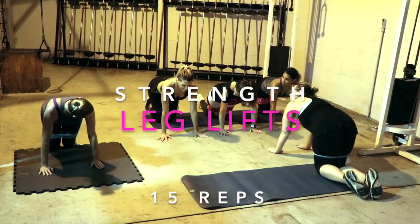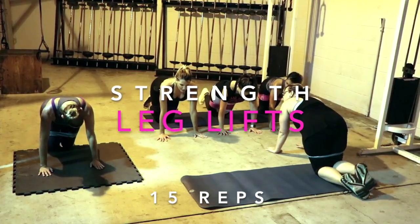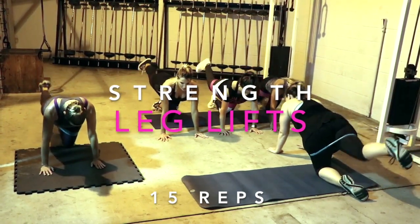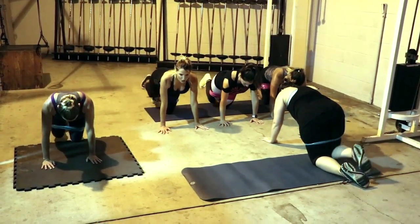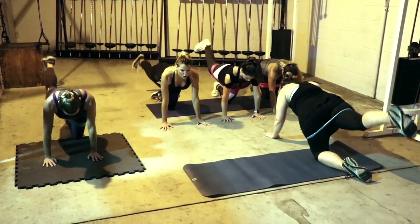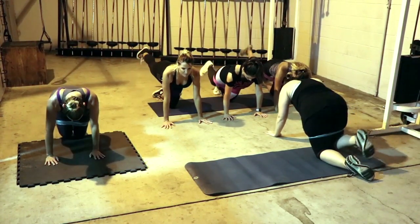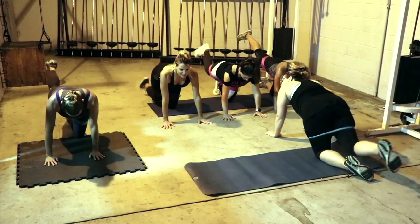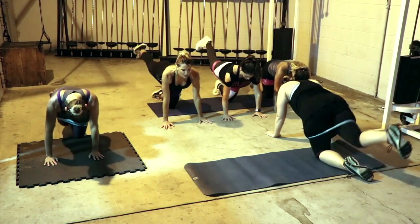Our leg lifts. So from here, you're just going to bring that leg behind you and back up. Now again, this one's your slow one. So go nice and slow, keeping your core tight. And here you're working your gluteus maximus, which is the largest part of your glutes. So this is what's really going to bring the glutes out and give them a good round look.